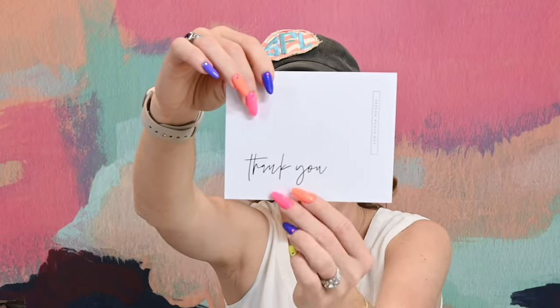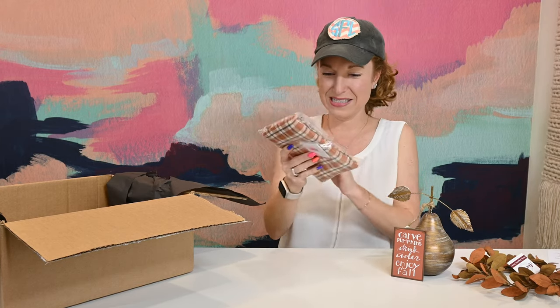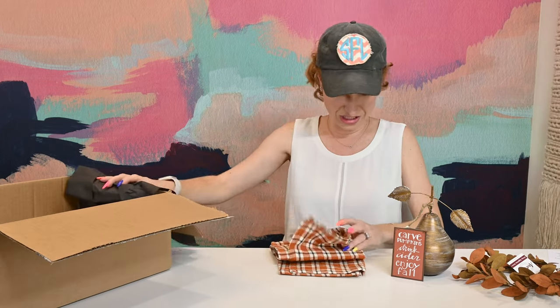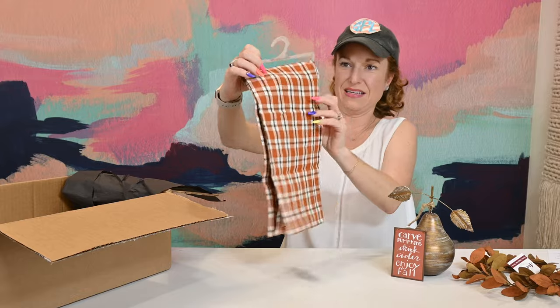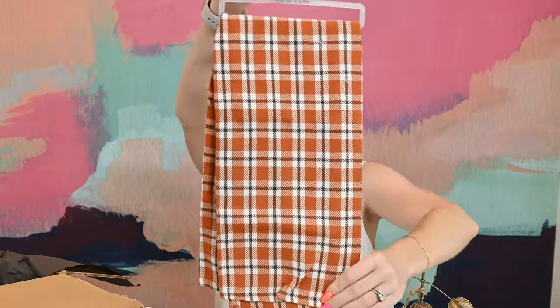Here's just their little thank you note. They put this little thank you note that basically says, thank you for supporting our small business. I don't know, it's a fun, cute little touch. What is this guy? Are they dishcloths? Yeah, it's a dishcloth. Okay, so I think it's just one dishcloth.